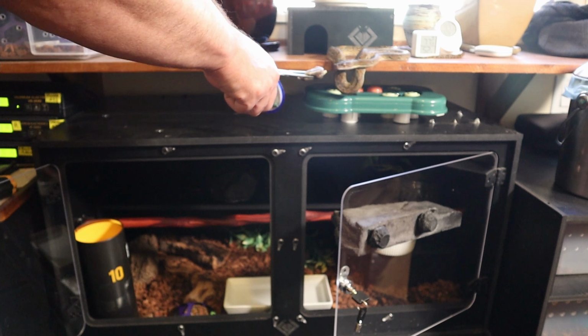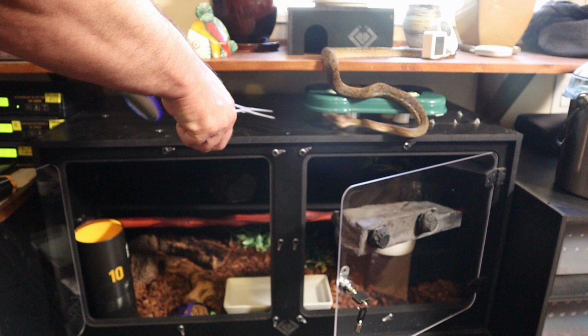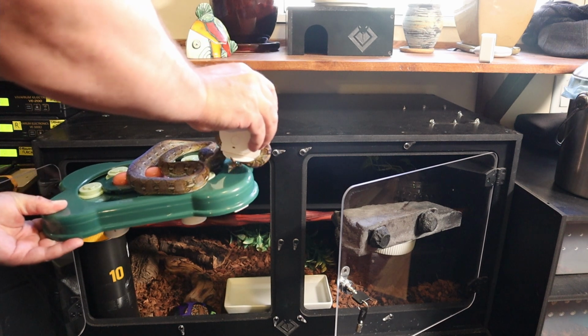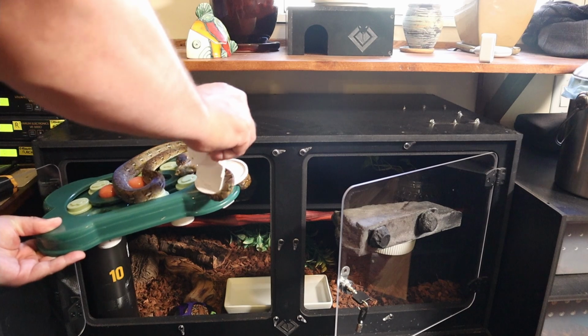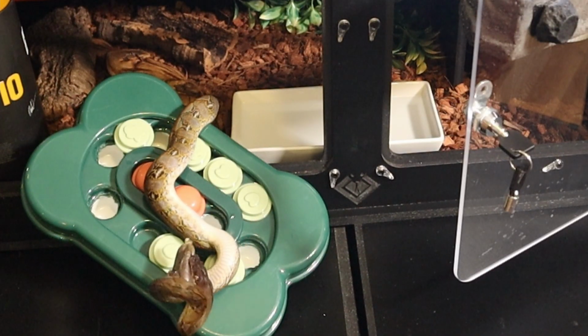So I went to warm it back up and re-offered it to her. At that point, I didn't care about really moving her. She was sitting on top of this puzzle feeder. So she struck the food and I decided to just take the puzzle feeder and put it back in her enclosure to get her back in there. But she took a thermometer, hygrometer with her, and the puzzle feeder didn't fit in her enclosure, so I just ended up sort of sloppily setting it in front.